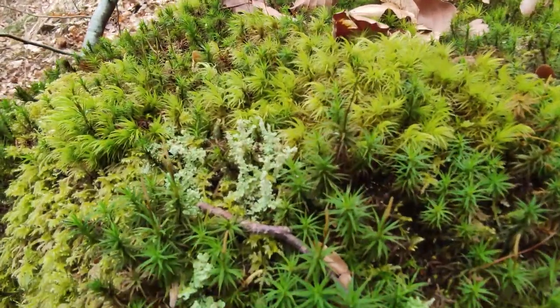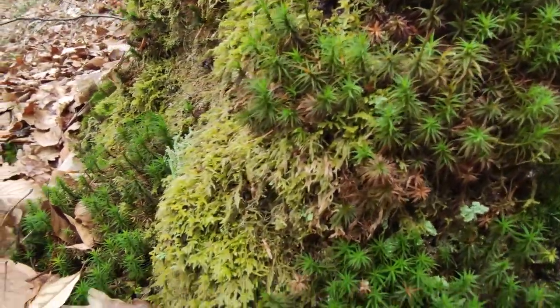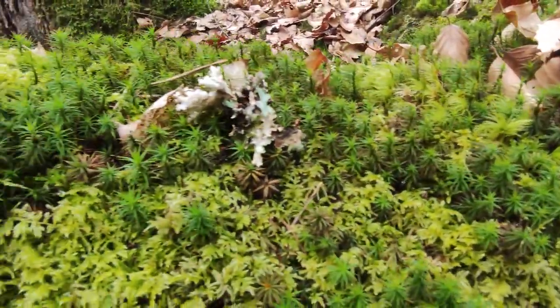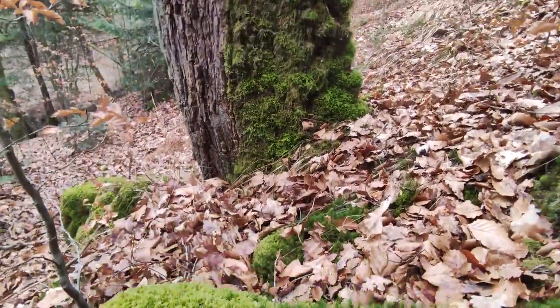I really love moss. It's like a tiny forest in itself. Forest within a forest. And there's so many shades of green, it's amazing.